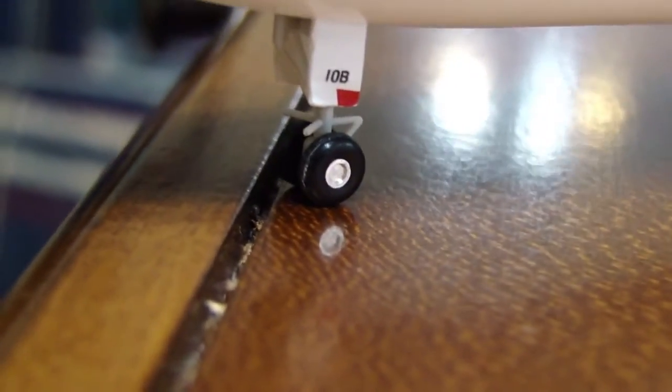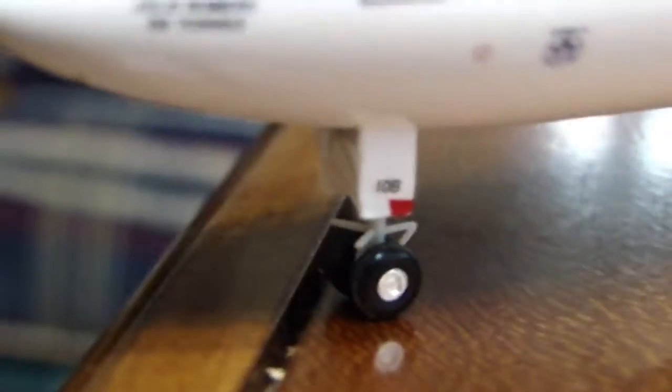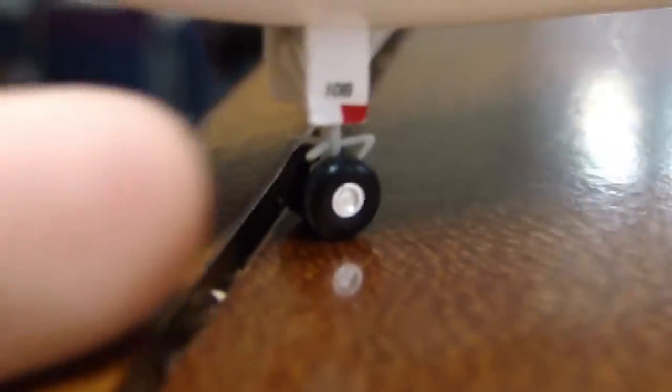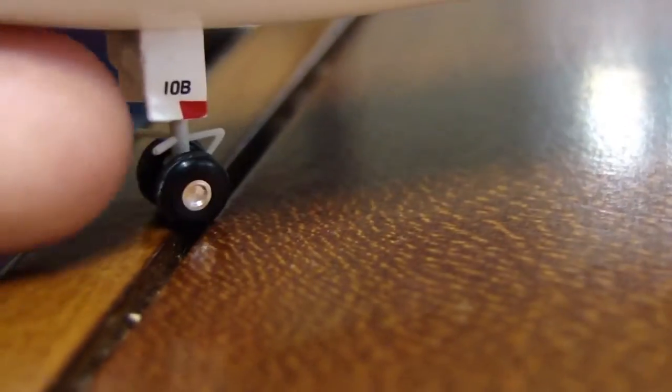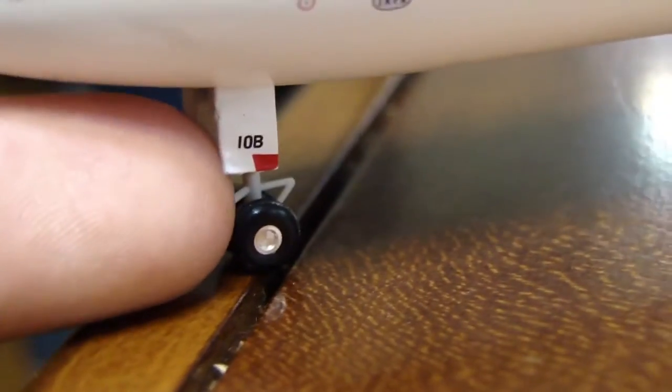So we have just windows going down. You have some of the details on there. We have the wheels. They do roll, but they don't go to the side, but I don't seem to mind that. I did do a little bit of a misplacement here with the front wheel door. It's down a little bit too low. That's my fault. Then going back, you have the engines.